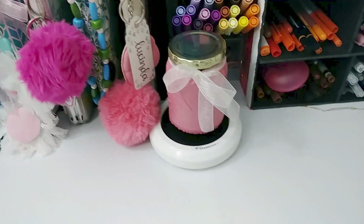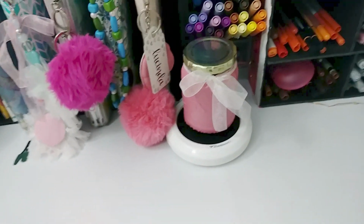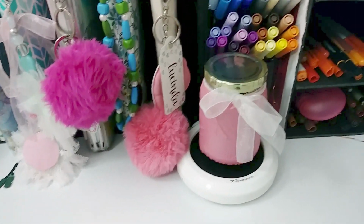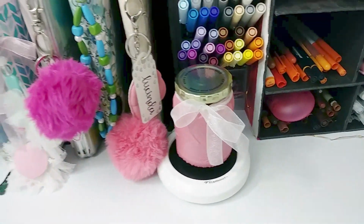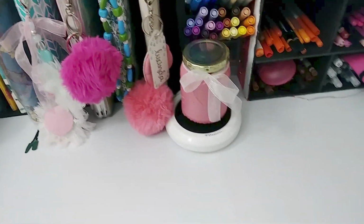And then this is a candle warmer, which I actually got from Goodwill. And on top of that is just a glass jar that I covered with Dollar Tree pink duct tape and Dollar Tree ribbon. And I put in there some water and essential oils, and I take the top off. I turn on the warmer and it works as a diffuser for me, which is quite lovely.